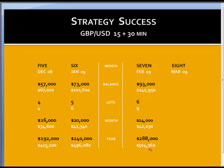So I'll take the results of February, multiply them by 9 lots, and produce an income of $42.30. Here's your annual salary equivalent. We are over the $500,000 mark in 7 months. Month 8 requested that we begin with $117,000 in our account. We can begin with 184 plus.